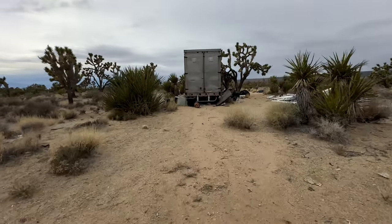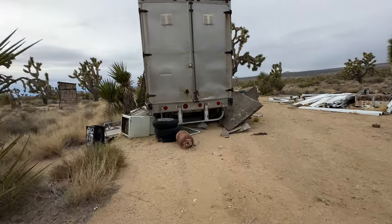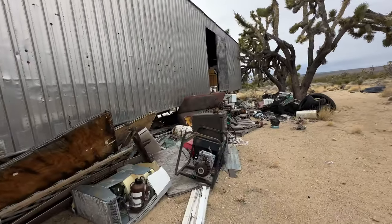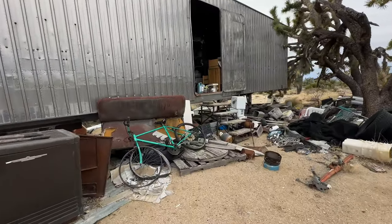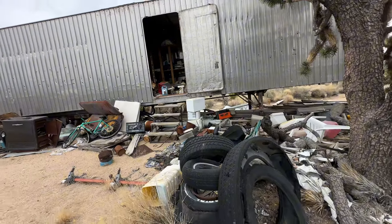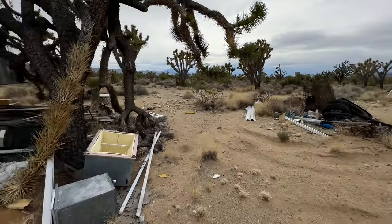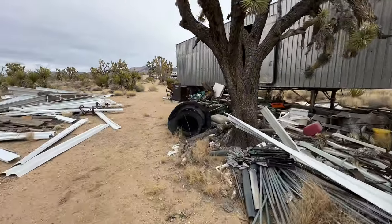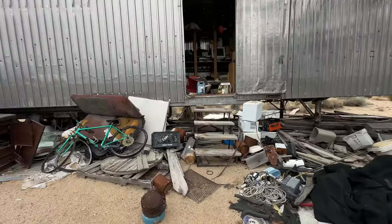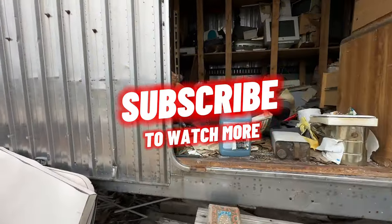Yeah, let's see, what's this? This one's locked up. Yeah. I'm looking down at the ground to see if I see footprints. This one is... Yeah. It's open. So like I said, I think a lot of people just pack up their shit and move to the desert, hoping no one can ever find them, and bring all their stuff with them.